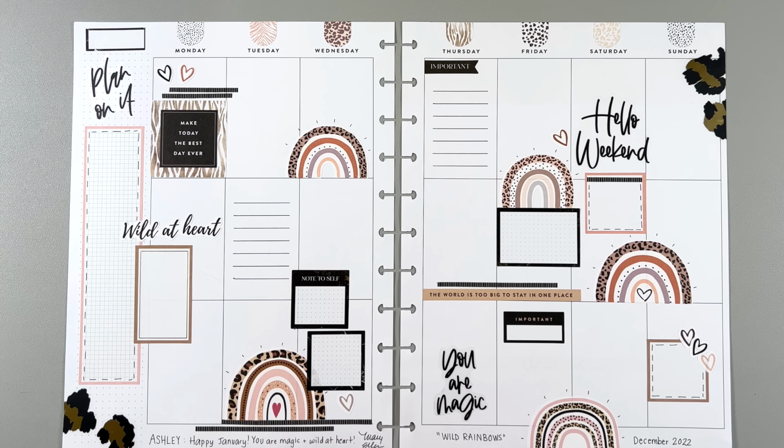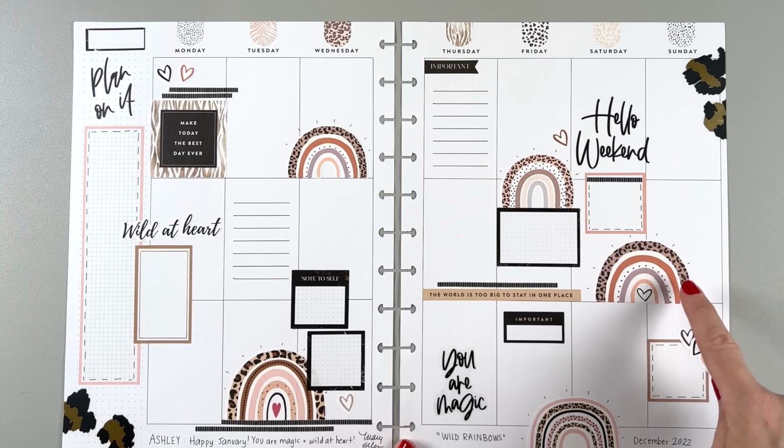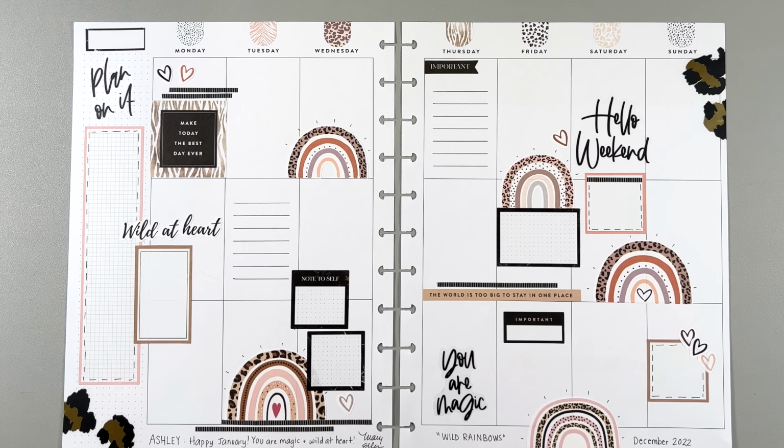The doodles on this one are just some little lines around, coming out from the rainbows, and little stitching on the boxes.